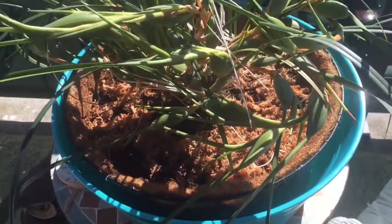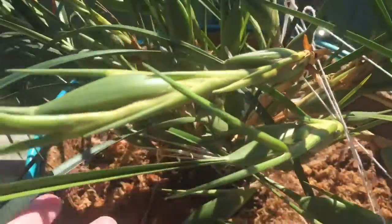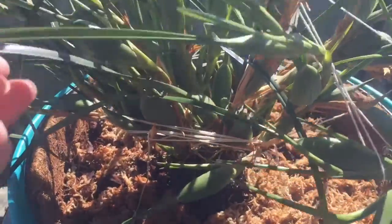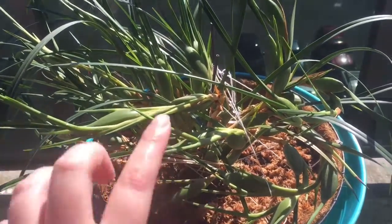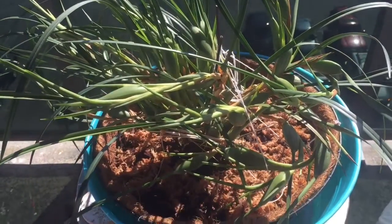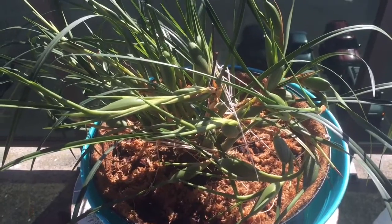The last video I did where I repotted it, I actually did have to tie it up with some string. It looks really terrible, but it was actually still falling over the sides of the pot and separating at the middle of the plant there. So I'm gonna keep trying to keep this one plant.